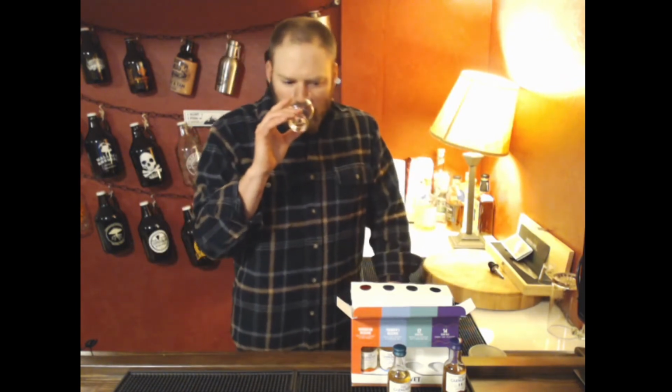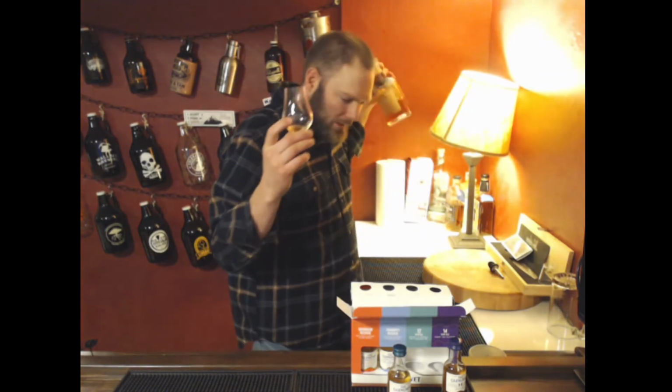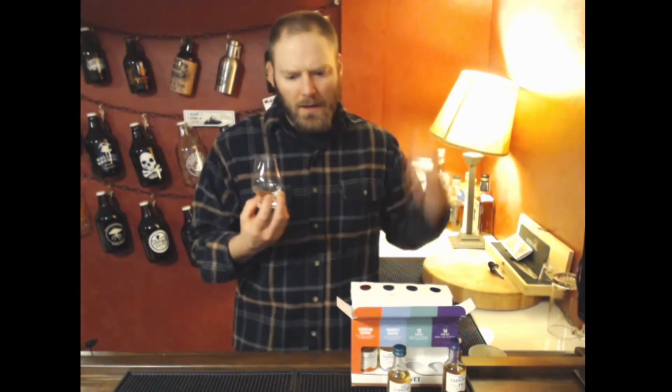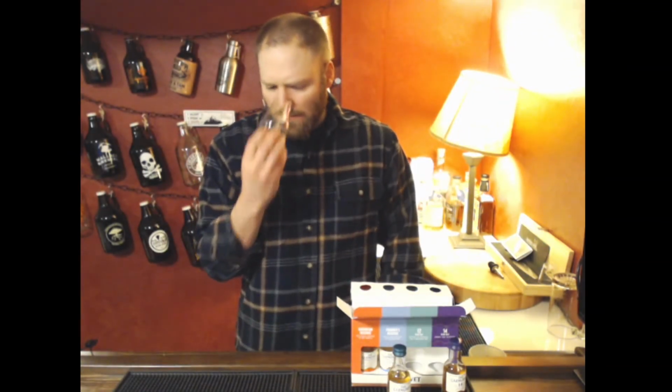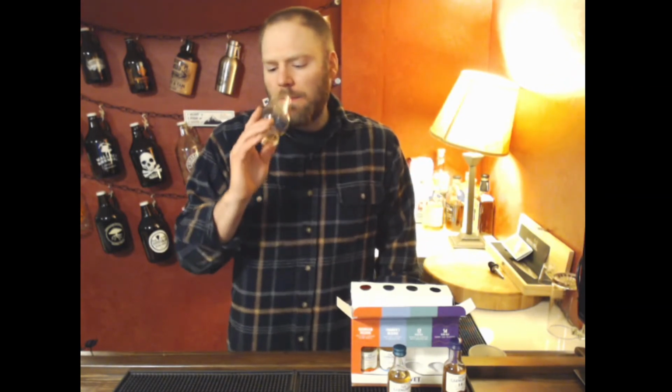Just a light fruit, sweet smelling, very sweet honey. A little bit of that malt on the back end once again. I can definitely see how these two are related. And actually, if you go with a Monkey Shoulder, you'll find a lot of the same notes that I'm getting out of this one. Very nice. It's setting itself up to be very enjoyable, so hopefully it's pretty sweet.